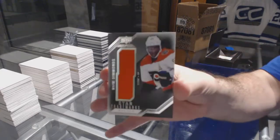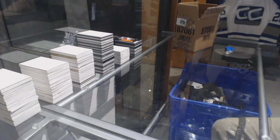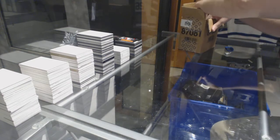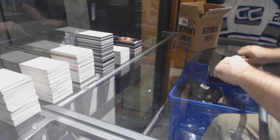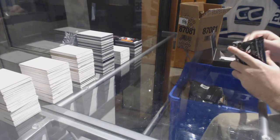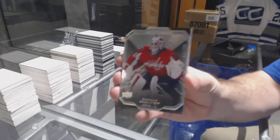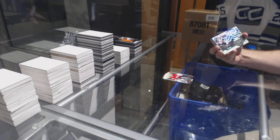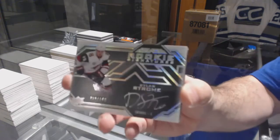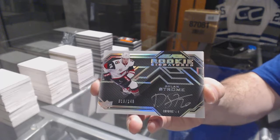And for the Flyers, Wayne Simmons jersey. And last pack mojo. For the Caps, we've got number 299, Braden Holtby. For the Coyotes, really, number 19 of 149, Dylan Strome. Seriously, that's two rookie signatures in a row. I've been one off the jersey number.